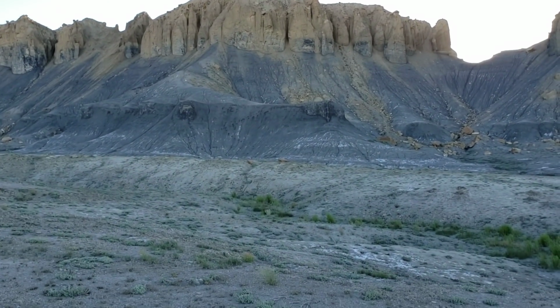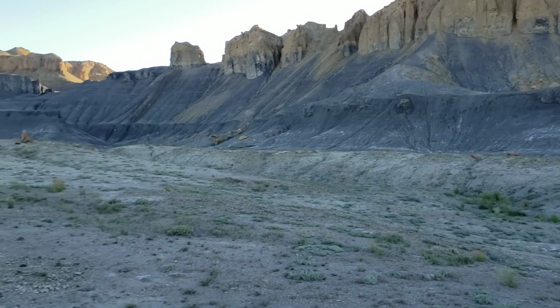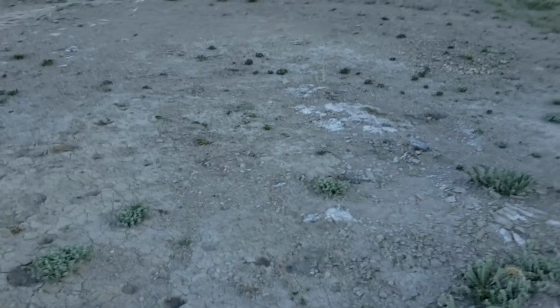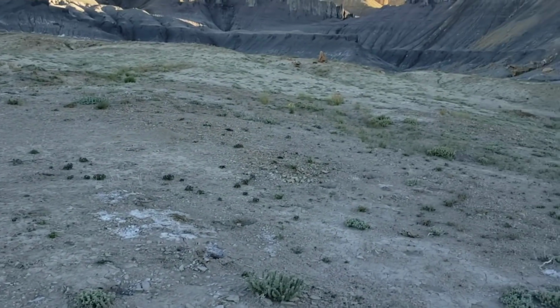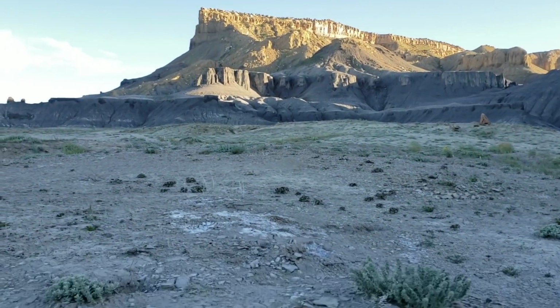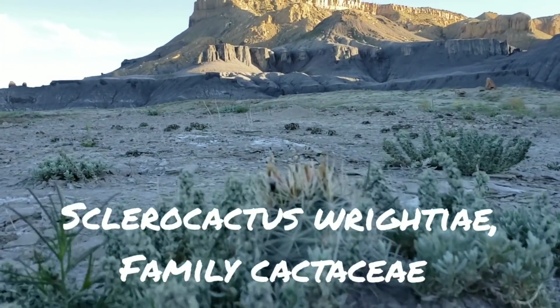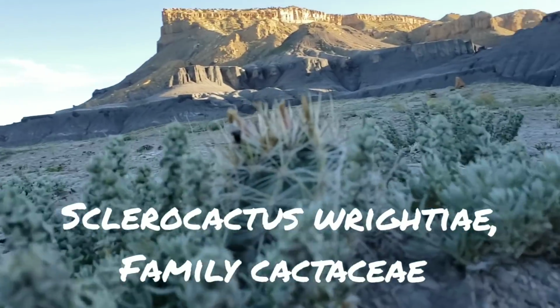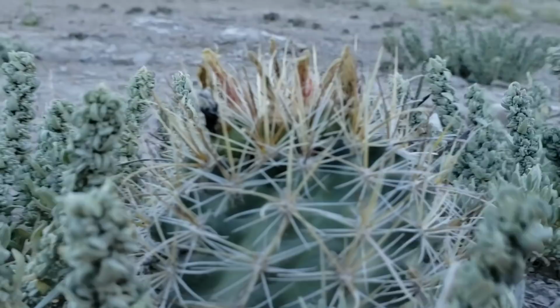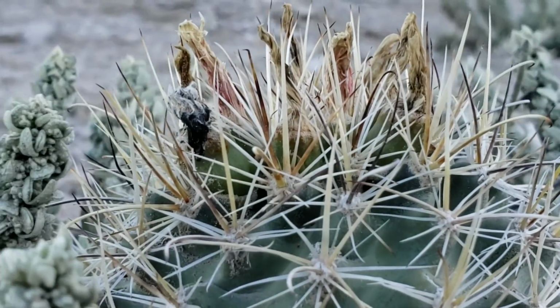Now, it's hard to believe that in such depauperate alkali soils, where the salt is readily observable on the ground, there could be such a beautiful and rare species of cactus known as Sclerocactus rhydiae. And there it is. Now we're about a month post-flower. We're getting here a little late. You can see it's already got fruits on it going off right there.